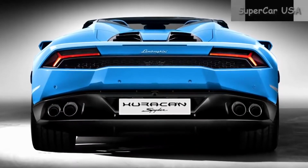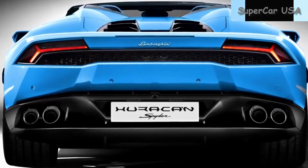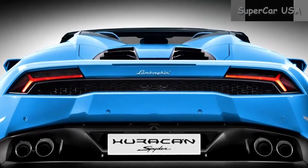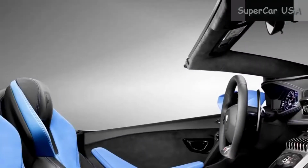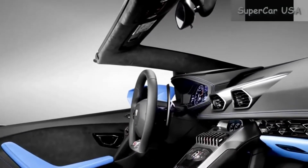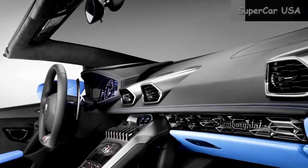That bodes well for the Huracan's dynamics, which we found pleasant and sharp in our road test of an LP 610-4 coupe. That car weighed 3,423 pounds and hit 60 miles per hour in a zippy 2.5 seconds, quicker than Lamborghini's more powerful 12-cylinder Aventador.